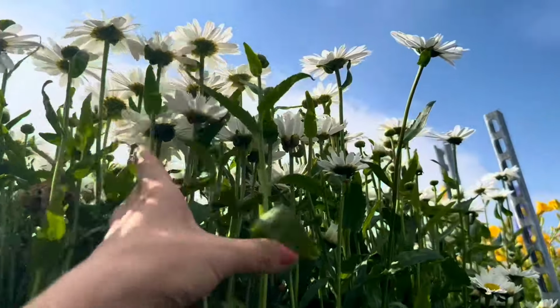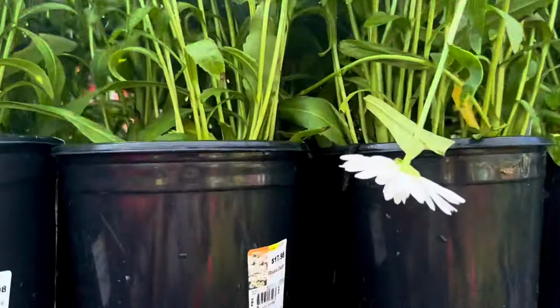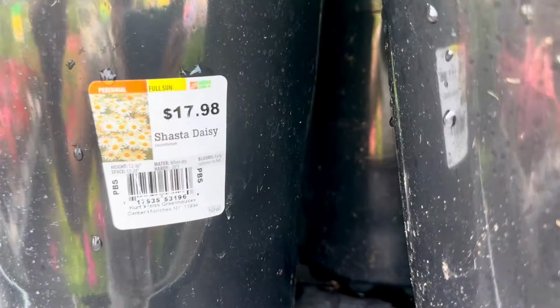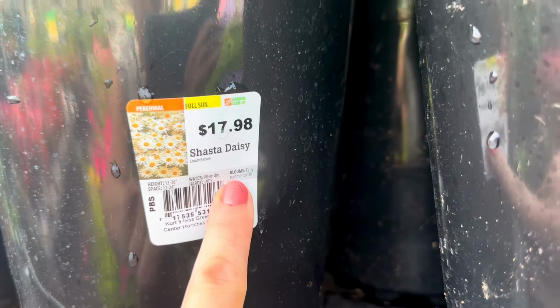Gorgeous new Shasta daisies on this top rack right over here. The asking price for this full sun perennial, and it's absolutely breathtaking, is $17.98. There's the full botanical name. 12 to 36 inches will be the mature height. 12 to 24 inches is the spacing. Blooms early summer all the way through fall.